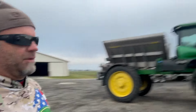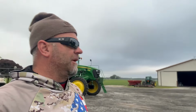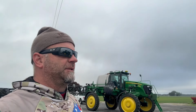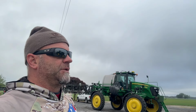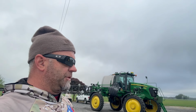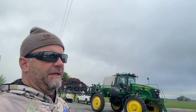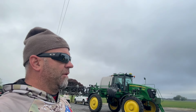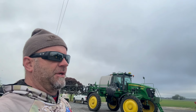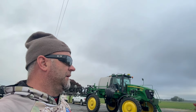So I got the spreader home. She's going to get a bath. I blow her off after every use, but she's been super busy. She's been very busy. So I'm going to wash her, because even if it just sits overnight in the dampness, like I blow all the fertilizer off after I get done each customer right out in their field. I make sure everything's off of it clean.